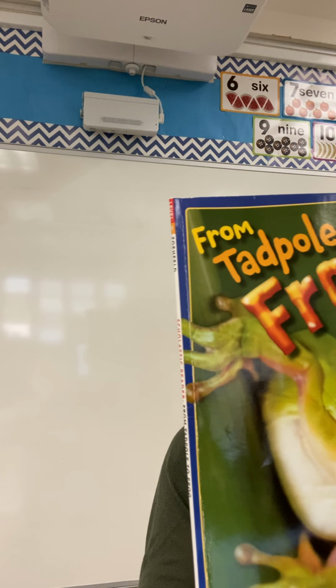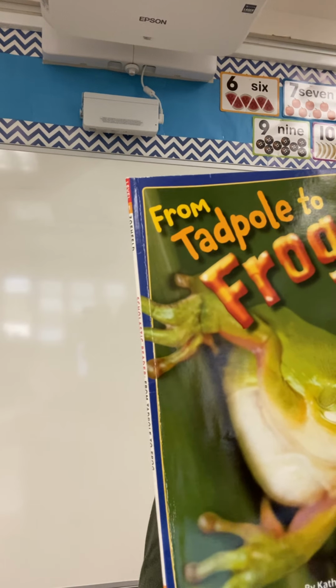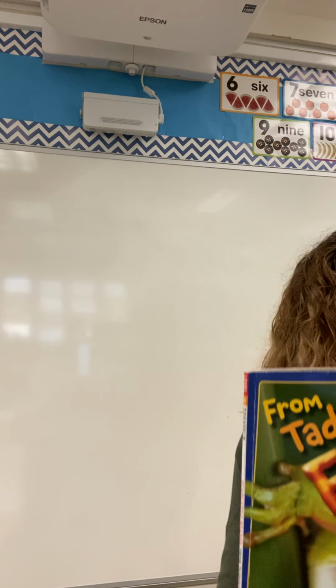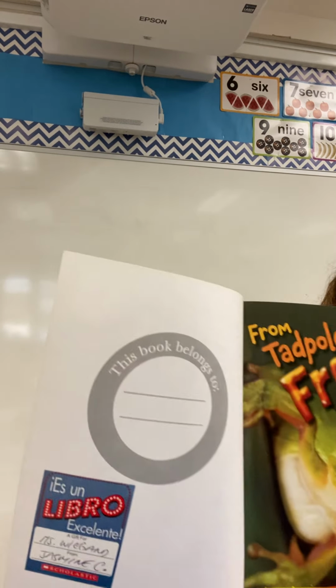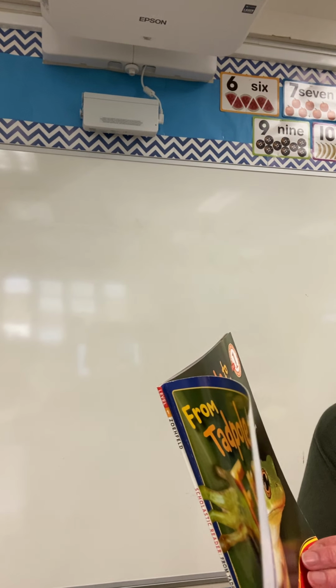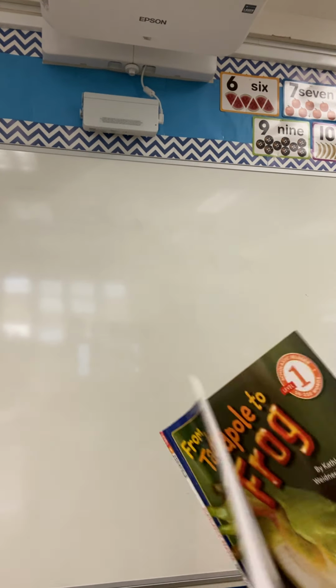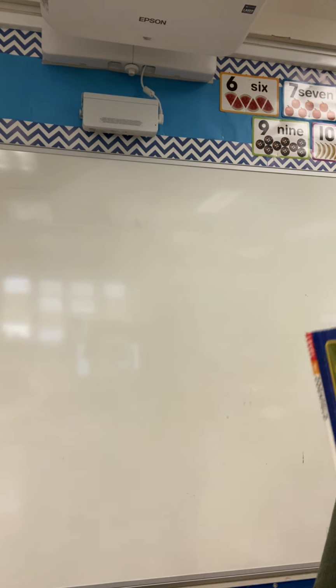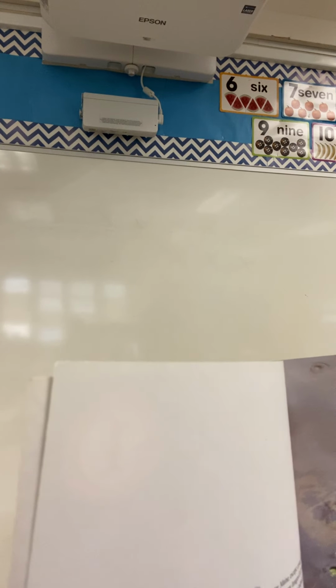And there's the tadpole. The tadpole looks and acts like a fish. Pretty amazing stuff. From Tadpole to Frog. By Kathleen Widener Zofeld. In the spring, you may see frog eggs in ponds. So frog eggs are soft and squishy and they look like this.